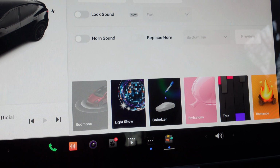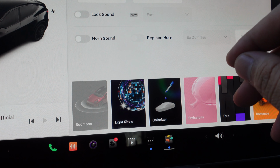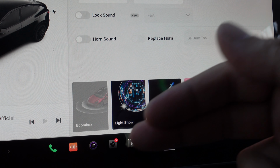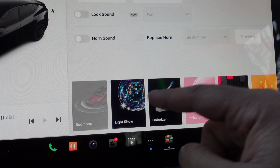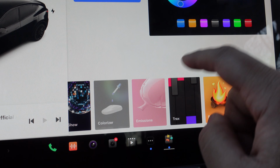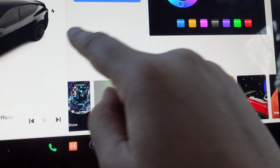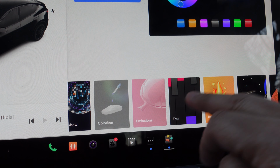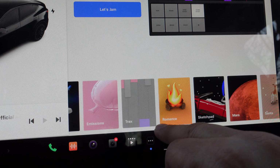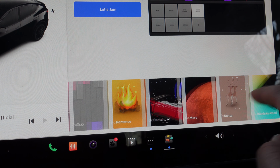And then on top of that, you have these little knickknacks in the car, like you have boombox. So if you're sitting in the car and you have someone outside the car, you can play your music where it plays outside. You have the light show where you can make your Tesla do a little show for it. If you want to customize the car the way that this car on the side looks, you can do that, right? And then you have this little piano system. Then you can do romantic mode. You can have access to Sketchpad and things like that, right?